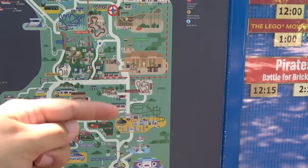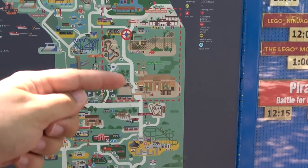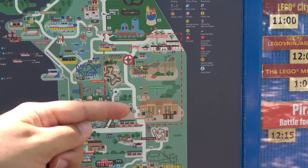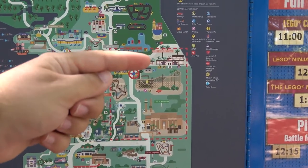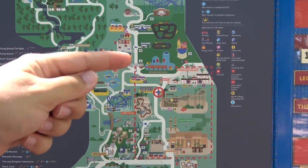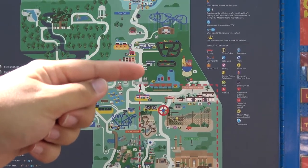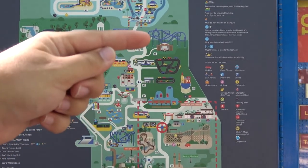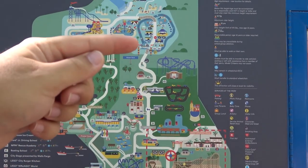So we did that. And then we walked up here and went through the little Land of Adventure. Coastersaurus is right here. And the next thing we're going to go do is the Lego Ninjago area, which is fun. And then we're going to circle up here, go all the way up to the driving school and the boating school, and then the flying school, which all three of them are right here. And then right here is the water park.